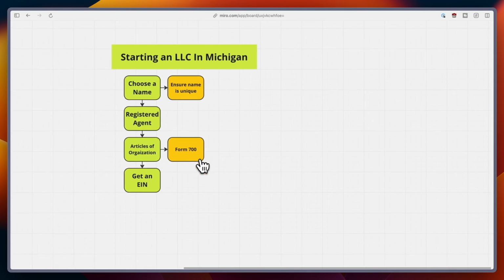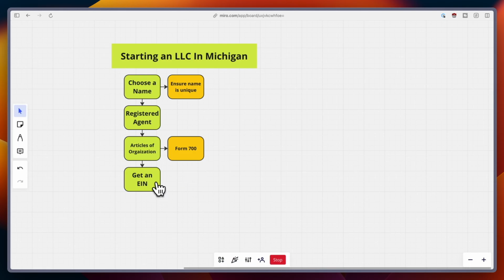And lastly, you're going to need to obtain an EIN, which is an employer identification number. And you're going to get this from the IRS. So this can be done online through the IRS website. And this is basically like a social security number for your business.